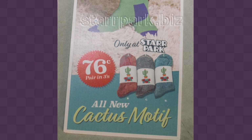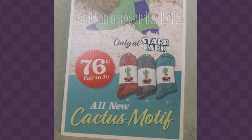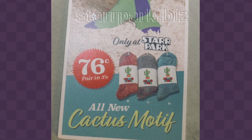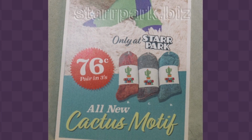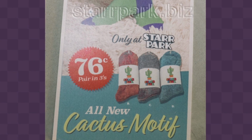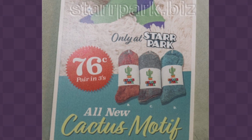But with that said, this is a cactus motif sock. These aren't Spike socks, they're cactus motif socks. I don't know what that means. I genuinely don't, but they have the same type of design, the purple and green with the cactus on them. That's definitely very similar to the Spike socks we see in current day Brawl Stars. So obviously there's something going on here, we just don't know what it is just yet.